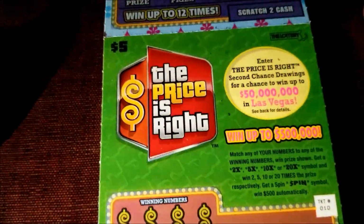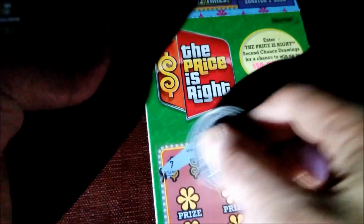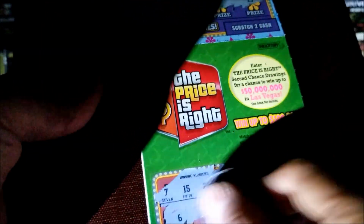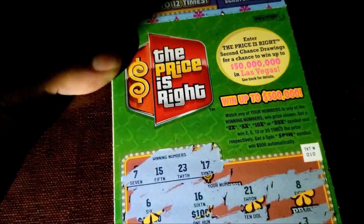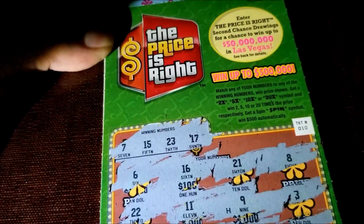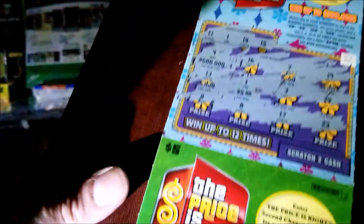Okay, ticket number 4. Well, this ticket number is 10. Number 10. 7, 15, 23, and 17. Seven. 15, 17, and 23. Do not see a winner on this one either. So that's 4 tickets so far. And 1 of those tickets is a winner.